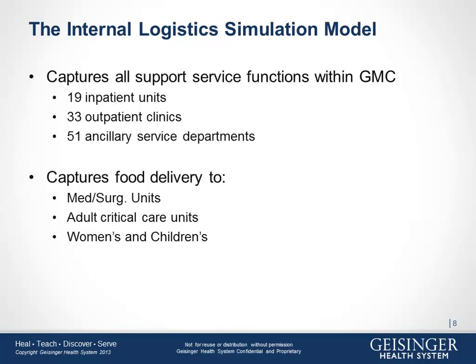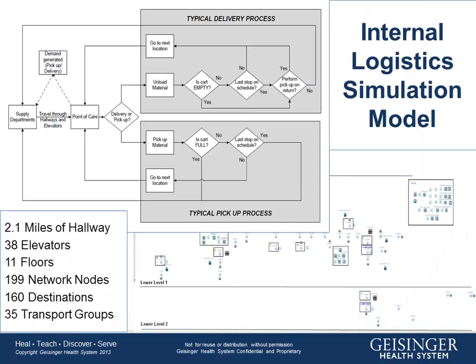So in the model itself, the way Simulate is structured, it makes it very easy to add in different pieces of the model. So that's been very nice. Great, thanks.